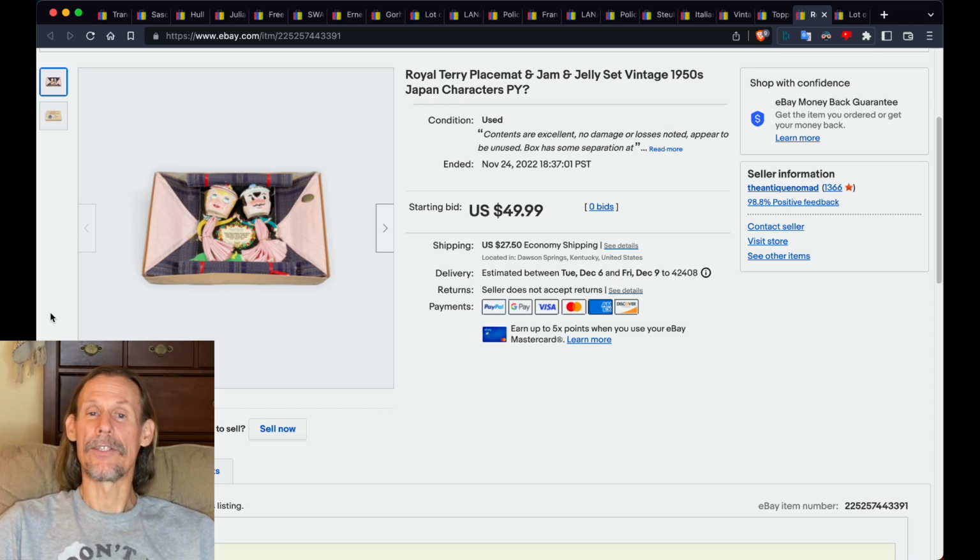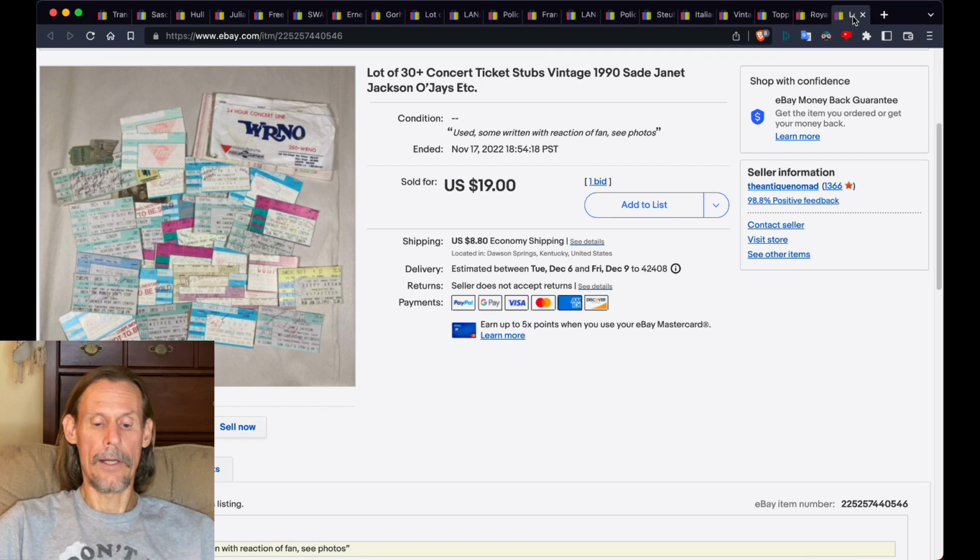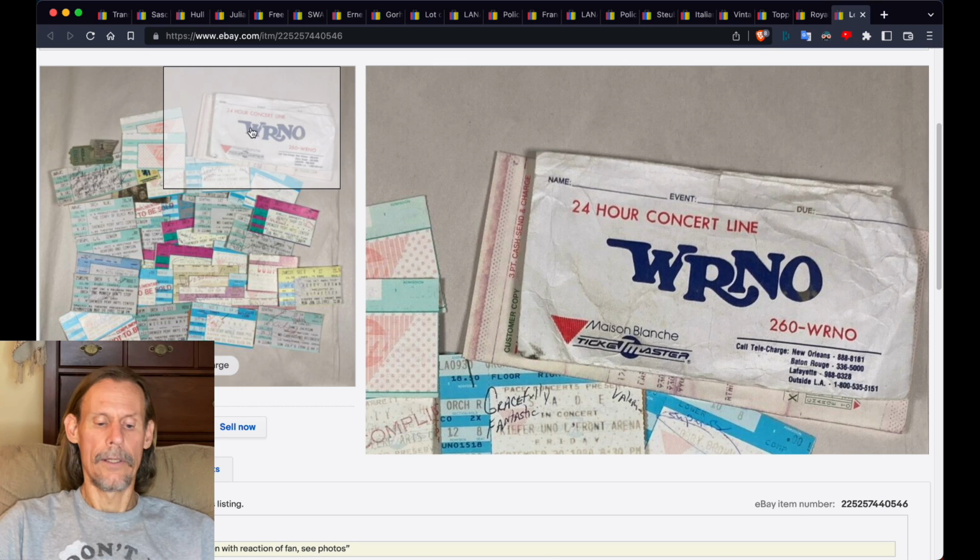So maybe I have to just do $50 and quit playing around with 99 cents. But those were the only two things that did not sell. The last thing, this is one of the first things that did sell. This went on to buy it now for $19. It is a lot of 30 concert tickets.